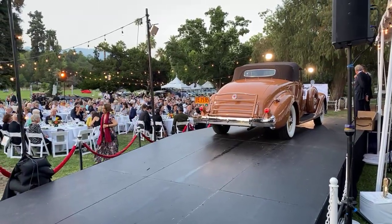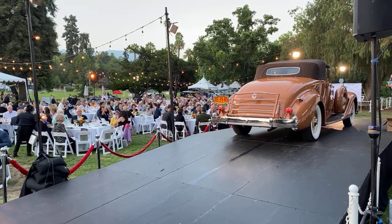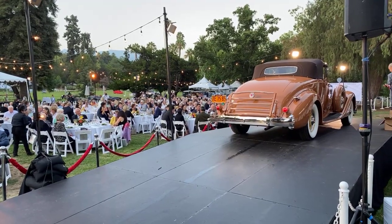Our musical composition is one you all may know, Pennies from Heaven by Arthur Johnston and Johnny Burke, made famous by Bing Crosby.